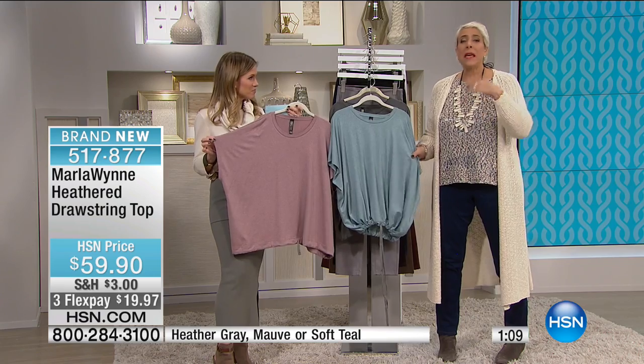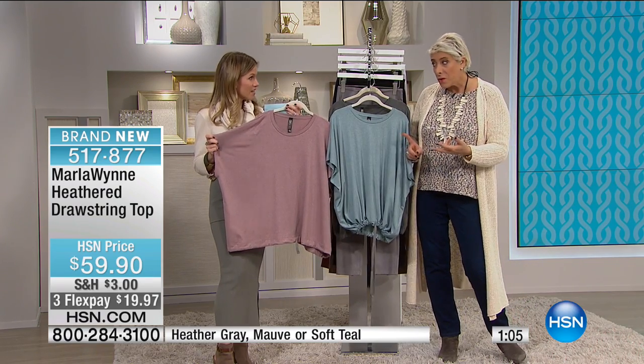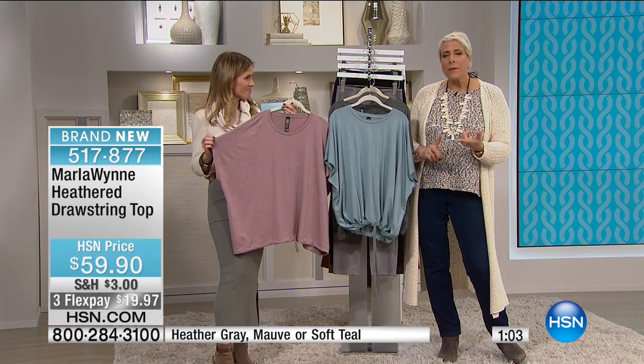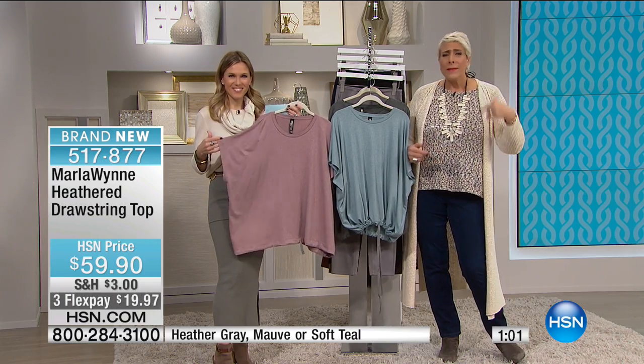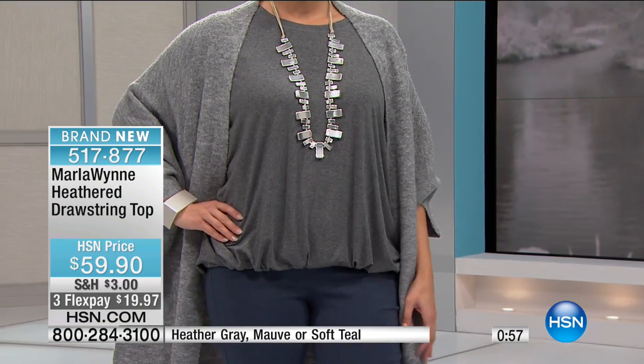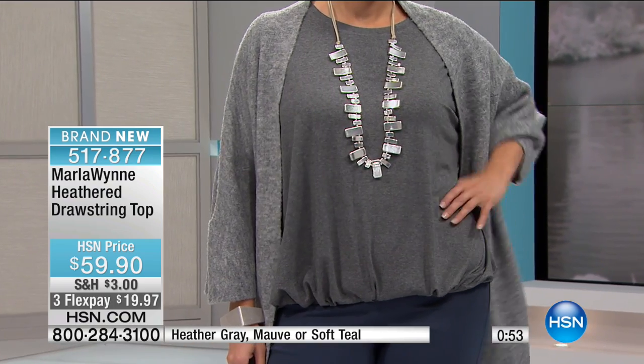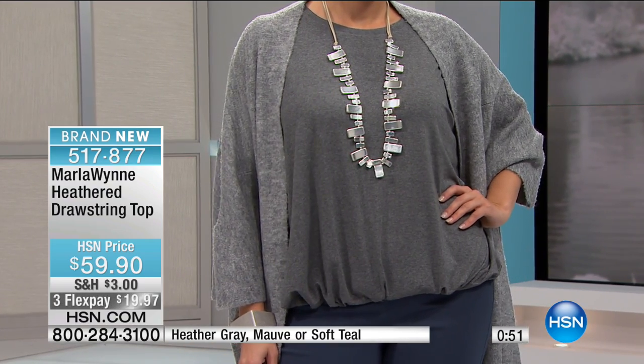It's one of those pieces that's going to be in your closet that you can wear with your jeans. You could wear it with a pencil skirt. You could wear it with a dress pant. You can wear it with your slouchy pants. You can dress this piece up, dress it down, wear it as a poncho, or wear it more as a tucked in looking tee. Gives you a great waistline.